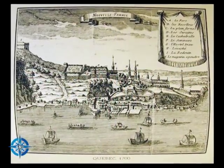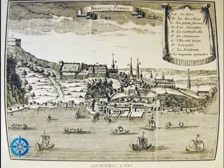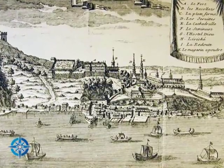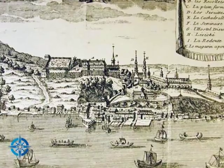Throughout its 400 years of existence, Quebec City has served as the provincial capital. For all but 5 years, it was the capital of French Canada and all of New France. From the time the British took over until today, Quebec City remains the capital of the province of Quebec.